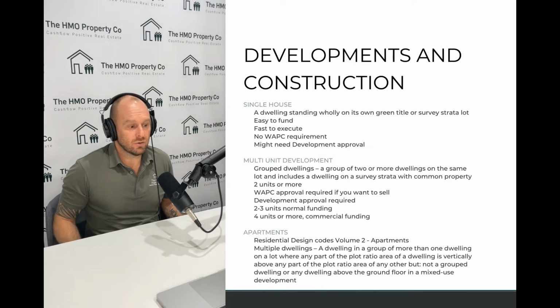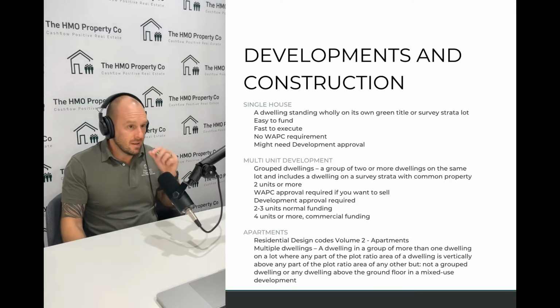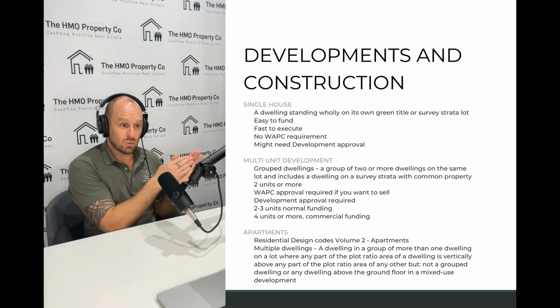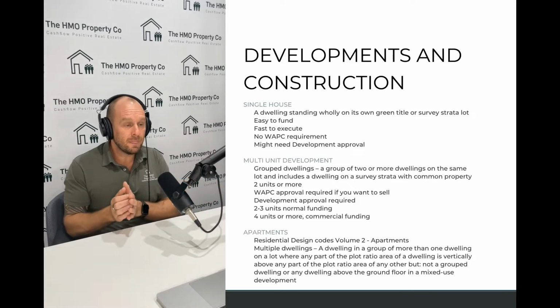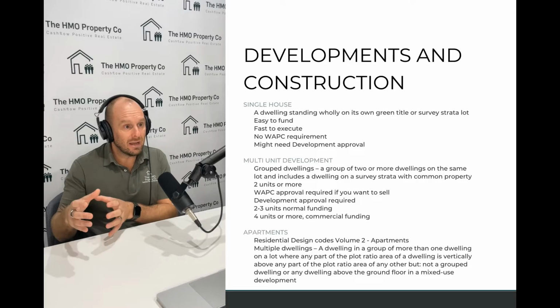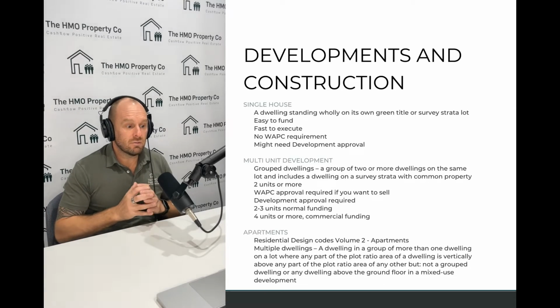You're also going to need to go through WAPC. Now, WAPC is the Western Australian Planning Commission. The Western Australian Planning Commission basically look after subdivisions, so the actual land creation, and the local shires, local governments and local councils, they look after the actual built form that goes on that subdivision when it goes through. So when you're doing a multi-unit development or a group dwelling development, you'll need to lodge 2 documents.